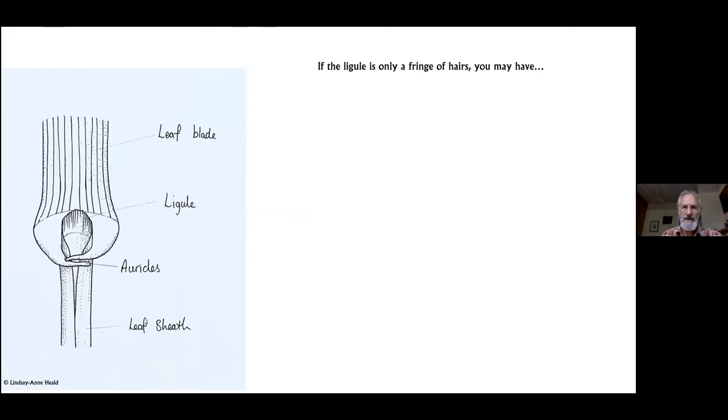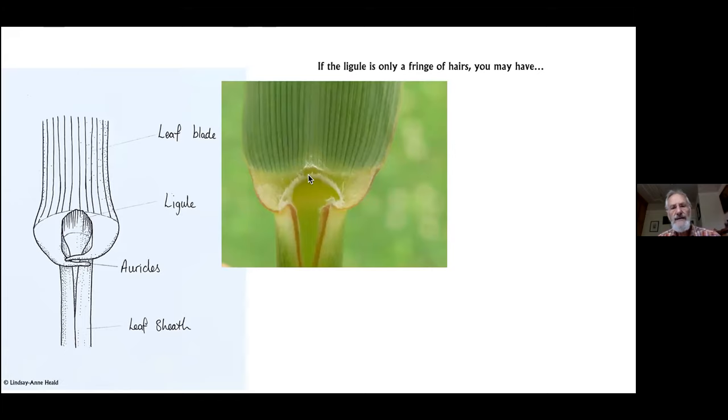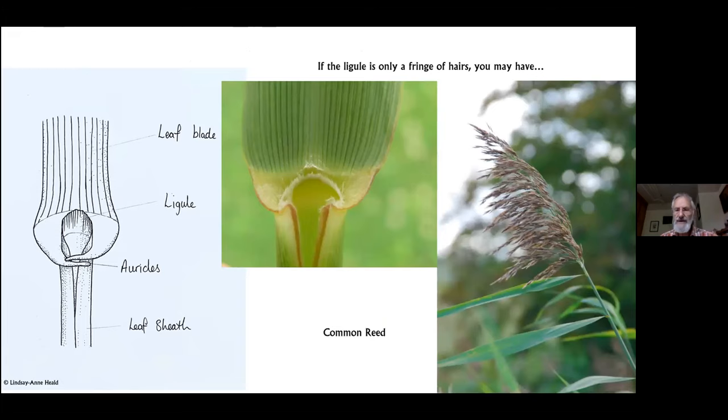Occasionally, the ligule can be just a fringe of hairs. No membranous flap, but just a fringe of hairs. And that's a good feature for common reed, but you probably don't need it for common reed because it's such a distinctive grass. And even look in the 4th of October, right through the winter, you'll recognise that one.